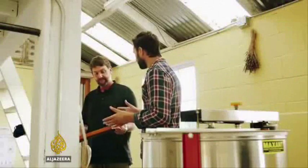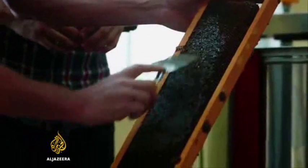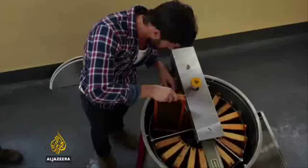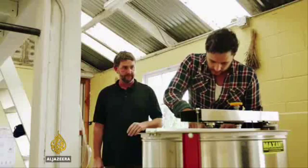How do we get the honey into a jar? It's as easy as just scraping like this. There we go. And then we just load that into the extractor. You want to do the honors? Let's do it. So this extractor basically spins these things so that the honey just flings off and hits the wall. Exactly. So the bees here do the farming. That's right. They're doing the work for us.